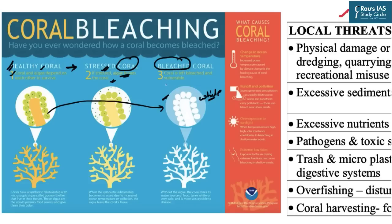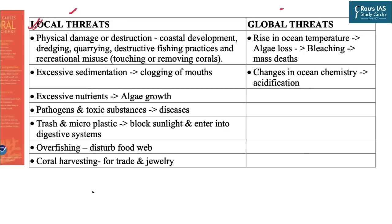Now this coral bleaching can be because of various natural as well as human factors. So let us see what are the local as well as the global threats which are deteriorating the quality of the coral ecosystem across the world. First, we will see the local threats. Now, there can be a physical damage or destruction of the corals. This can be on account of the coastal developmental activities like dredging, quarrying. Then there are several excessive economic activities, unsustainable practices, for example, destructive fishing practices. Then there are also misuses of the tourism or the recreational activities. For example, when the tourists travel in the lagoon lakes in the coral ecosystem, they physically touch or remove certain coral species. So that is how the physical damage or the destruction can lead to alteration of the coral ecosystem.